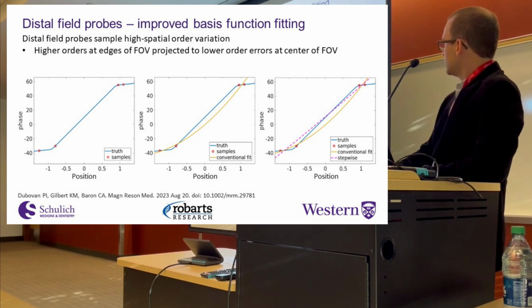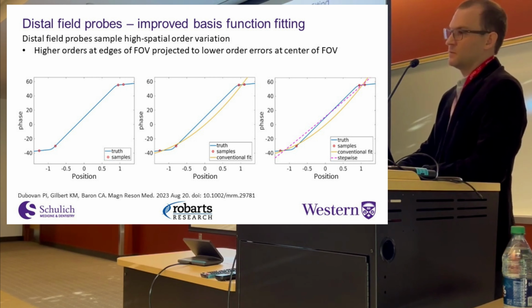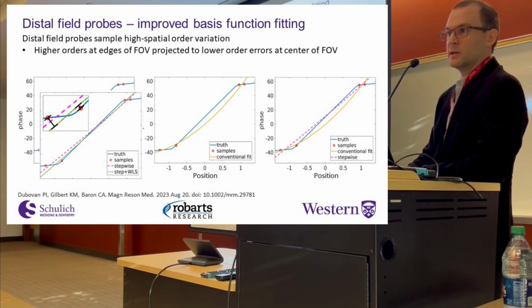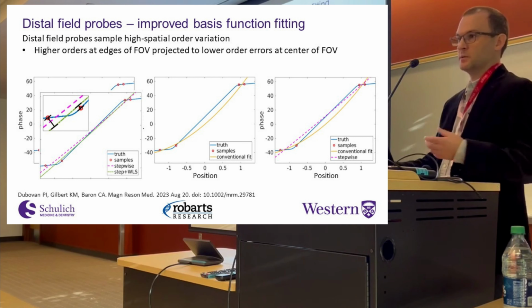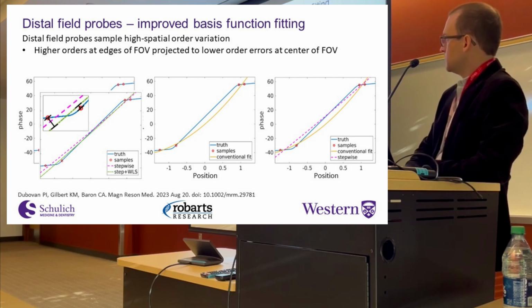So recognizing this, we thought, well, when you're doing those lower orders, you might as well do a weighted least squares and weight those probes that are farther from isocenter less in your fit. And that'll help you get a little bit better. So that's what's happening here. That's a pretty simple solution.